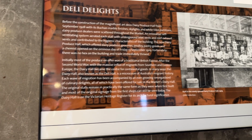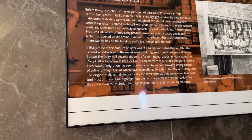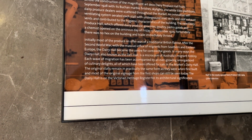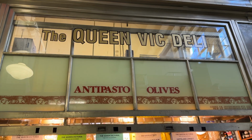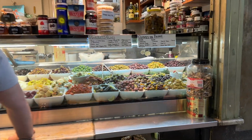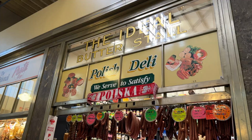Okay, I told you that I was going to learn something. Well, I found this little notice board talking about the origins of this particular part of the market, which is called the deli hall. And it says that the original stalls remain in practically the same form as they were when first built. And most of the original signage of the first shops can still be seen today.